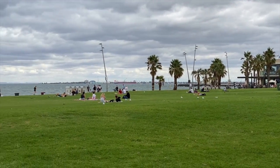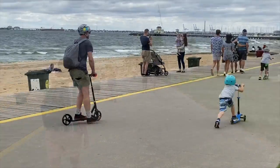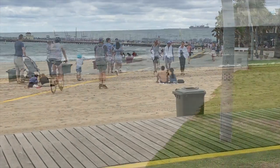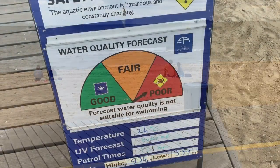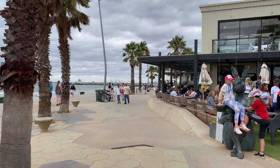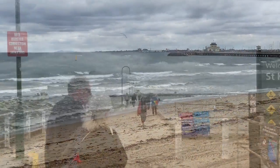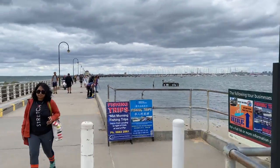Of course, no trip to St Kilda would be complete without walking along the promenade at St Kilda Beach. But just don't try to swim out there because you would have noticed in the background it's quite windy and of course the water is quite polluted. There are also a few restaurants at the seaside and I can tell you, according to my experience a few years ago, the food there is actually quite good, but what's never changed is this always windy and always beautiful St Kilda Pier.